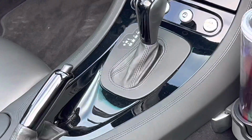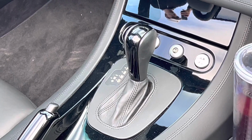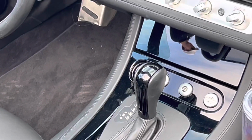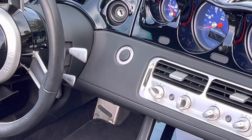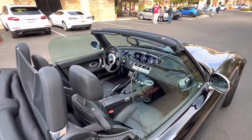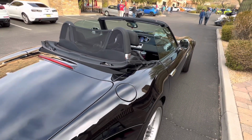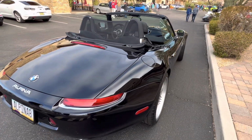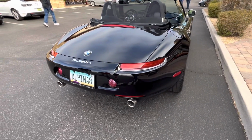Even though originally Alpina wanted to use their V12, unfortunately it would not fit in the engine bay. Now, their V8 was rated for 375 horsepower and 383 pound-feet of torque. The horsepower rating was actually lower than the BMW Z8's 395, but the torque was increased over the Z8's 369 pound-feet, and the reason they did that is they wanted more torque available at lower RPMs for better cruising. Like I said, they were going for that grand touring approach.